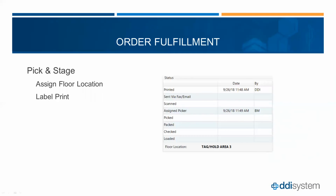And this shows up everywhere. This shows up on documents that you print out. This shows up in the sales order inquiry. Pretty much anywhere you're going to look up that order, you're going to be able to see where it's currently being stored. And that's if you were going to stage something. And so later when the customer comes in for it, you're able to see this is where it is, and you can begin picking from there.